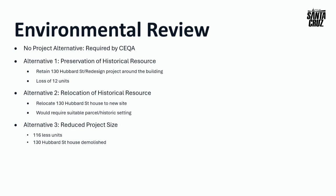Alternative two was relocating the house to a new site, but of course that would require not only picking up the house and moving it, but also having a suitable site for it, and also considering the historic setting for the house as well. So the applicants don't have a site available at this time. And then alternative three was a reduced size project where we're reducing the size of the project by 116 less units, but maintaining the house.